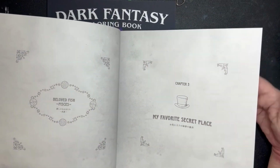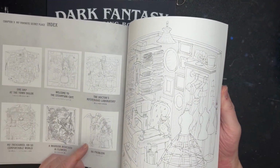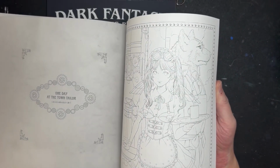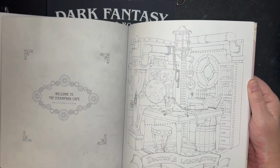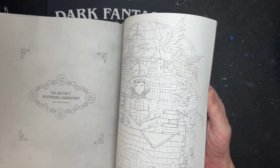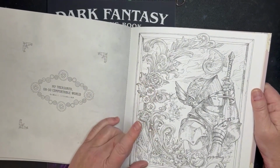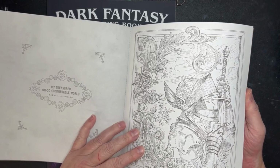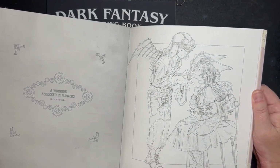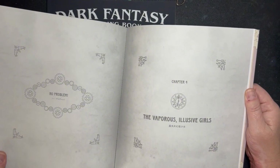So chapter 3 is my secret place. So, okay, this is all rooms, or mostly rooms. I'll go a little faster because I seem to be going quite slow, but like I said, I didn't look through any of these books, so this is the first time I'm actually seeing them in person. That's different. I like that. That's lovely also. I mean, it's a beautiful book.